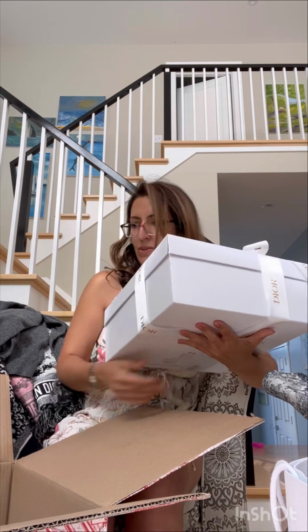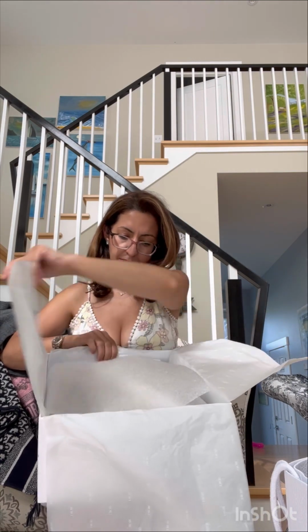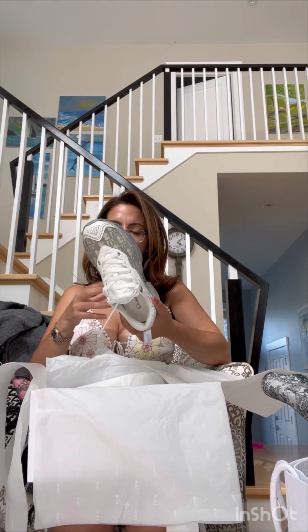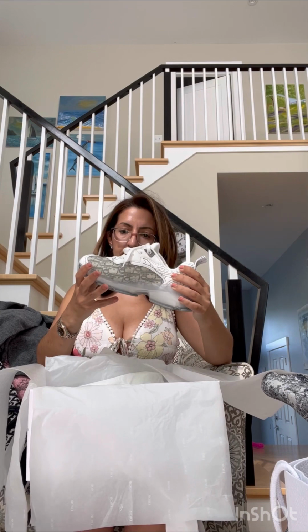I believe these are, oh gosh, that was quite a work. This is a pair of sneakers, I believe. But okay, dust bags, and these must be the laces or something. And yep, the sneakers, the oblique design. My size with Dior is 36. Don't remember. Yep, it's 36. It's my actual size.